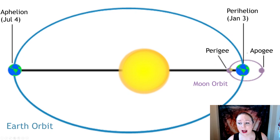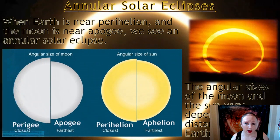Okay, so you can imagine now that if we're at the closest to the sun, so it's its biggest, and the moon is closest, then you actually get a matching up of size. But sometimes you might have the Earth closest to the sun, but the moon at its furthest point. And if that happens, then the moon isn't quite big enough to block out the whole of the sun, and we still see the edge of the sun. And that is an annular eclipse.